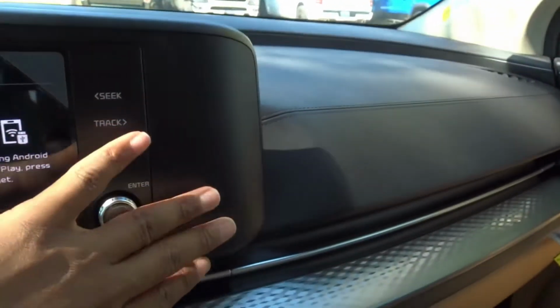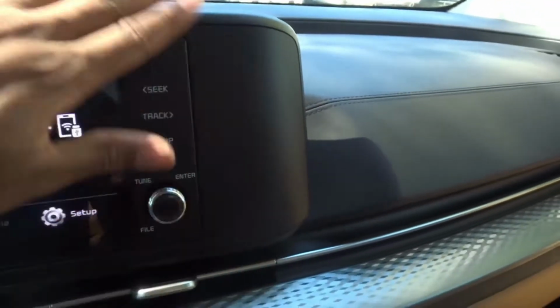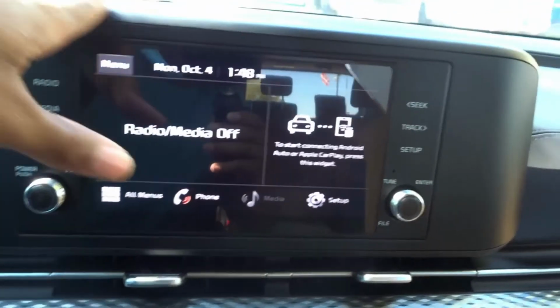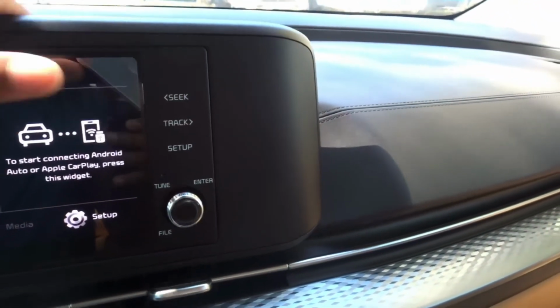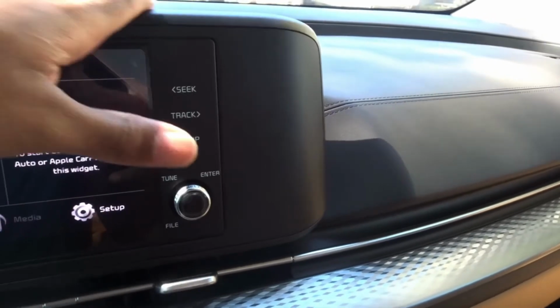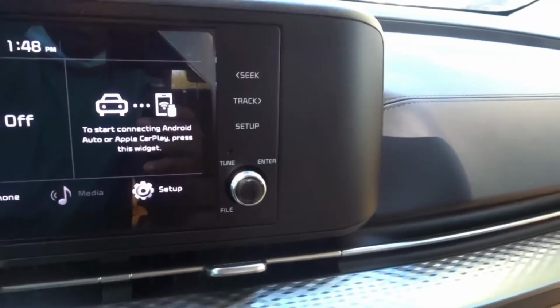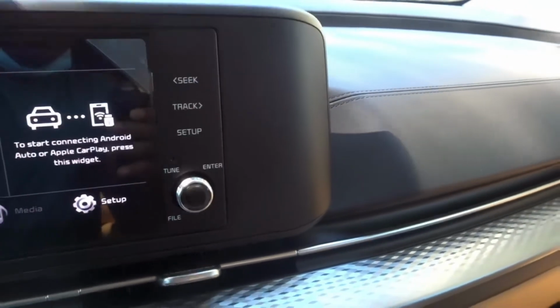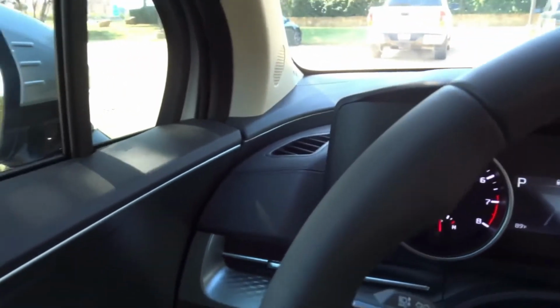But this used to be piano black plastic, I believe. In the top trim, they had piano black plastic on this portion right here. So they took that out and they put, I guess, a mesh black in here, or just a hard touch plastic black. I prefer this rather than piano black plastic, because it's going to hold less dust and dirt and whatnot, and it's going to be easier to clean. And of course it won't hold fingerprints either.